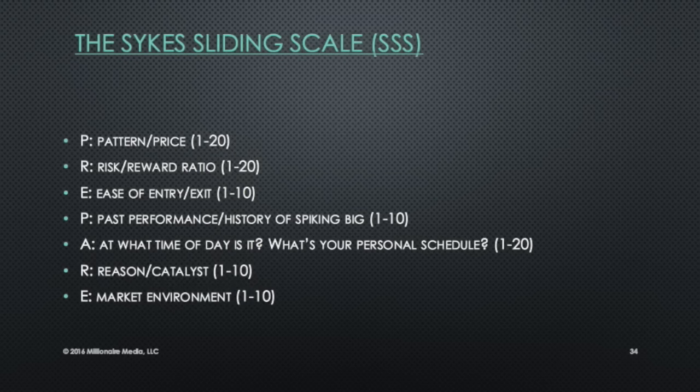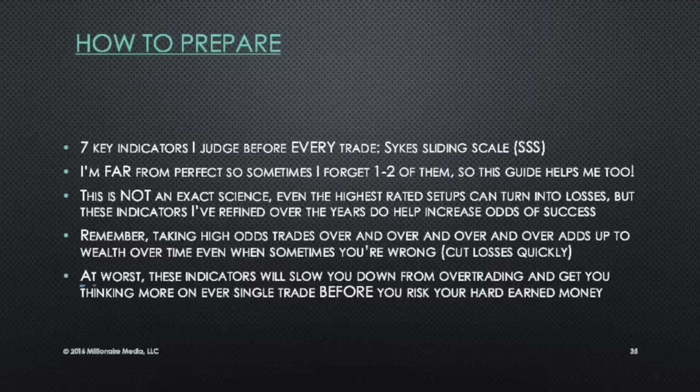I wanted to make it nice and easy so that you can judge a stock based on, if you add up all of its indicators, it's an 88 out of 100. That would be good. For me, that would be like the best of the best. So this is the Sykes Sliding Scale, the SSS for short, and they are the 7 key indicators I judge before every single trade. But remember, I am not perfect, okay?